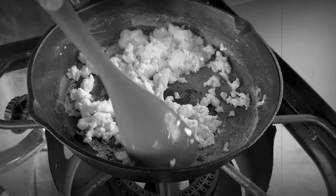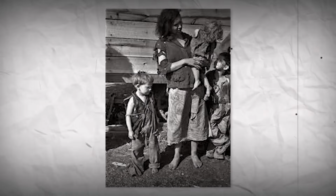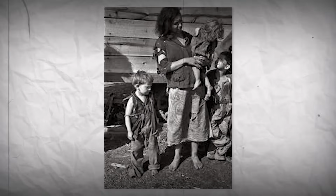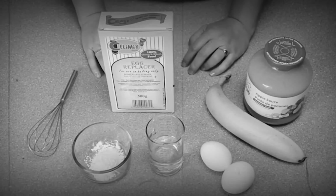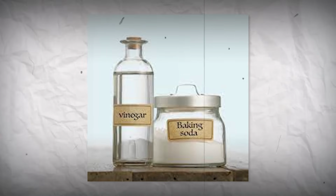7. Using egg substitutes. Eggs were a kitchen staple, but during the Great Depression, they weren't always easy to come by. When money was tight or stores ran out, families had to get creative with replacements. Instead of giving up on their favorite recipes, they found surprising ways to mimic the binding and moisture that eggs provide. One of the most common tricks was using vinegar and baking soda.